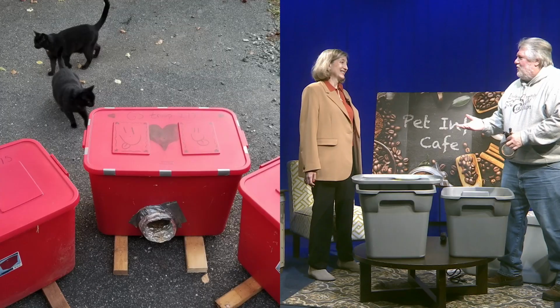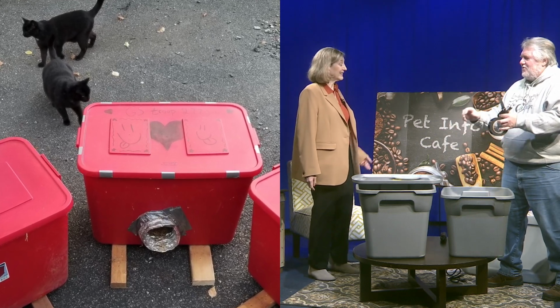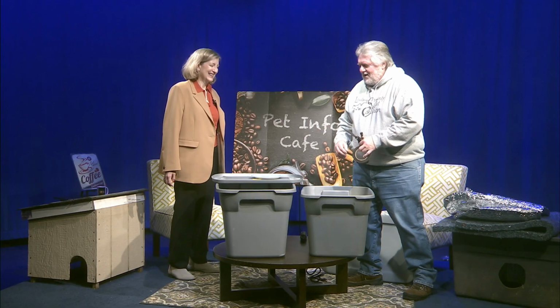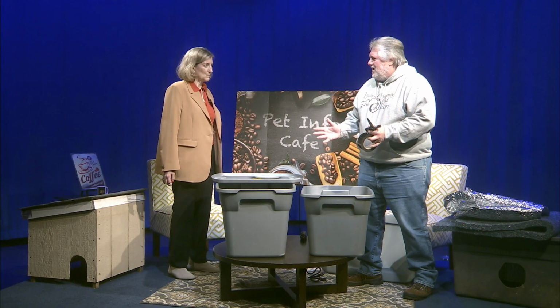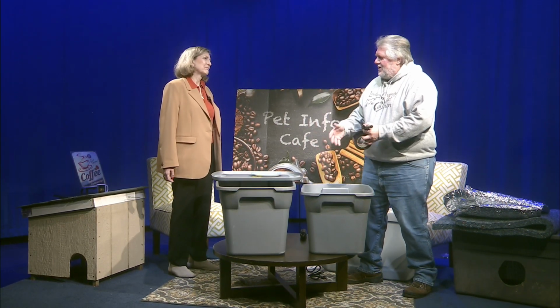And there may be some photographs I sent you of the red bins that they built. They drew the Girl Scout troop on it. So it's really not that difficult to do with a little bit of guidance. And a whole kit might run you about $30 for the cost of the bins, a bale of straw, some insulating material, the tape and things.